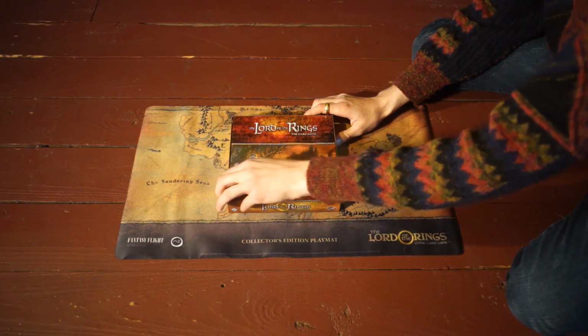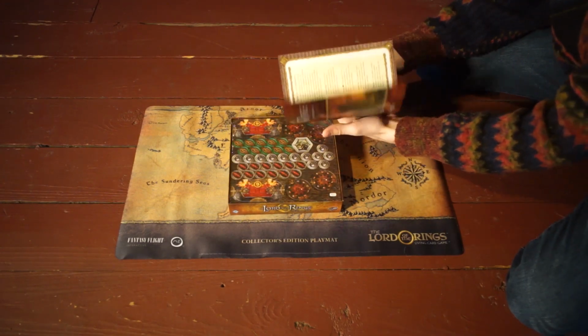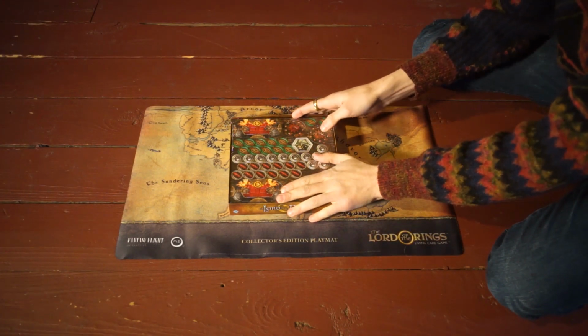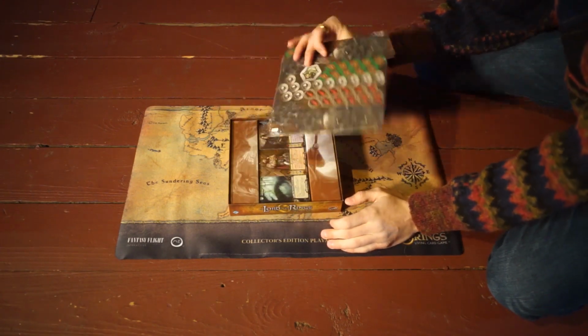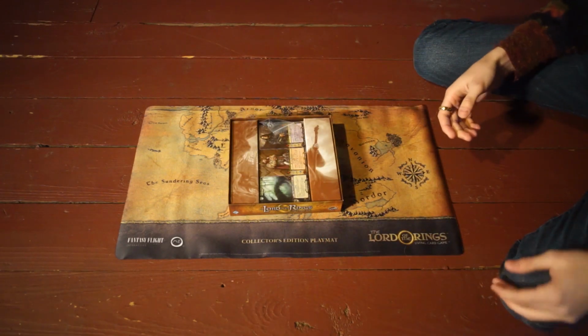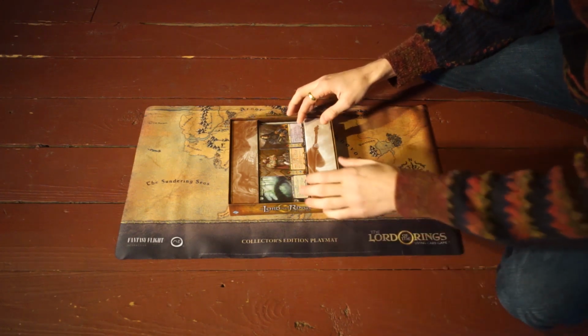This rulebook is quite small, which is nice. I think the other original one was quite large, so I'll actually keep this one around because I just Google the PDF every time I play. This is just all the little chits and stuff that I don't use. I use dice. I don't think you really need the chits. Oh my gosh! Those are for that. Okay.